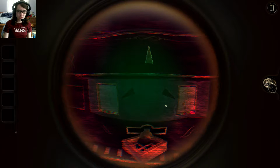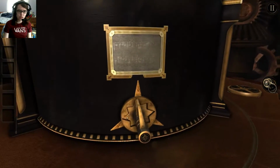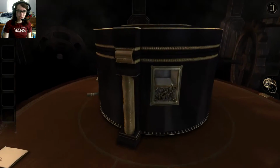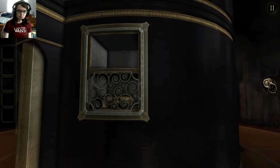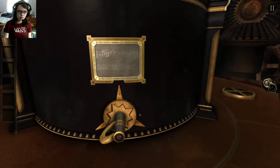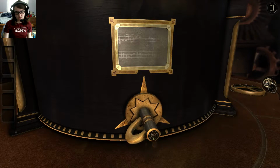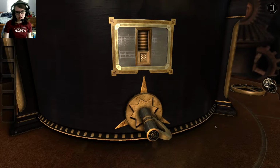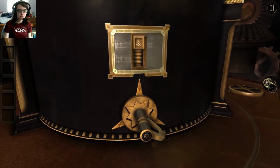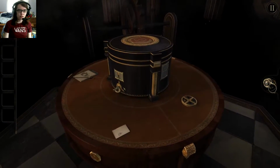Let's look around with the eyepiece. I don't know. Alright. Can we like... What's that? Can I slide this up? How do I grab that? How did that... Wait. Can I take the key out maybe? Ha! No. Give me the... No? Oh. Can I like... put that back up? Ah! There we go. Alright. There you go. Okay.